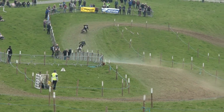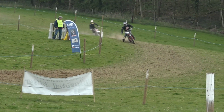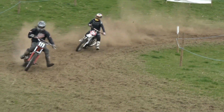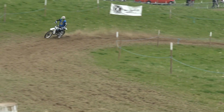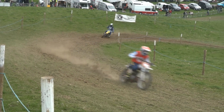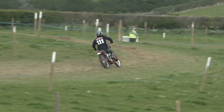So we've got Harry Stitt from Northern Ireland in pole position, being chased by Andy Hinchcliffe from Norwich. So it looks like we've got Northern Ireland versus England here in positions 1 and 2. Currently in 4th position, just coming around the corner now, is number 103. That's Dylan Brown again on the 400 Husqvarna, and that's Andy Mallock from Scotland just making his way through on his CZ.